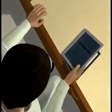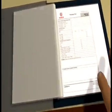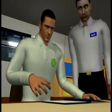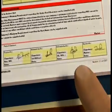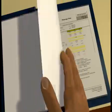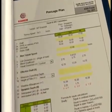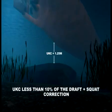Another important document to be checked in conjunction with the charts is the passage plan. The passage plan not verified by the master and not signed by other watchkeepers. The under-keel clearance calculations were not correct, with vessel transiting a port approach area having UKC less than as recommended by company guidelines. There was no specific advice from the company permitting same.